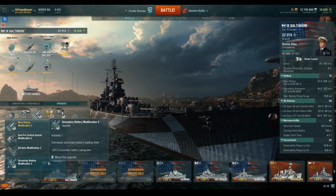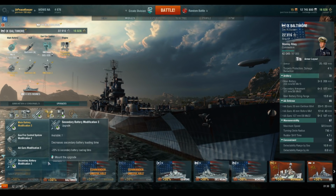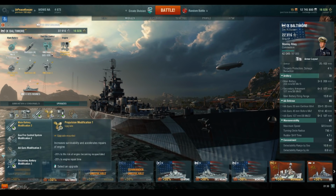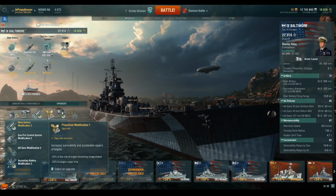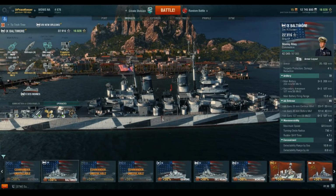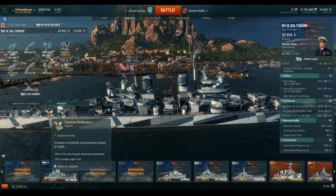The last upgrade in this slot is pretty much useless, and that's going to be the secondary battery upgrades. Really not useful on US cruisers because there's not a whole lot of secondaries on it. I mean, I guess there technically is. You can fire up to 8 guns with your secondaries per broadside, but man, you just don't have the range to really put that to good use.